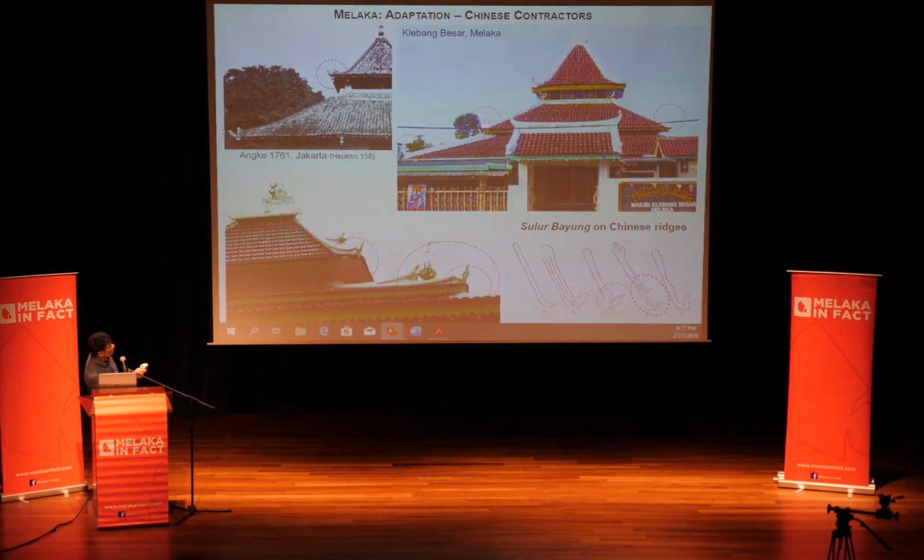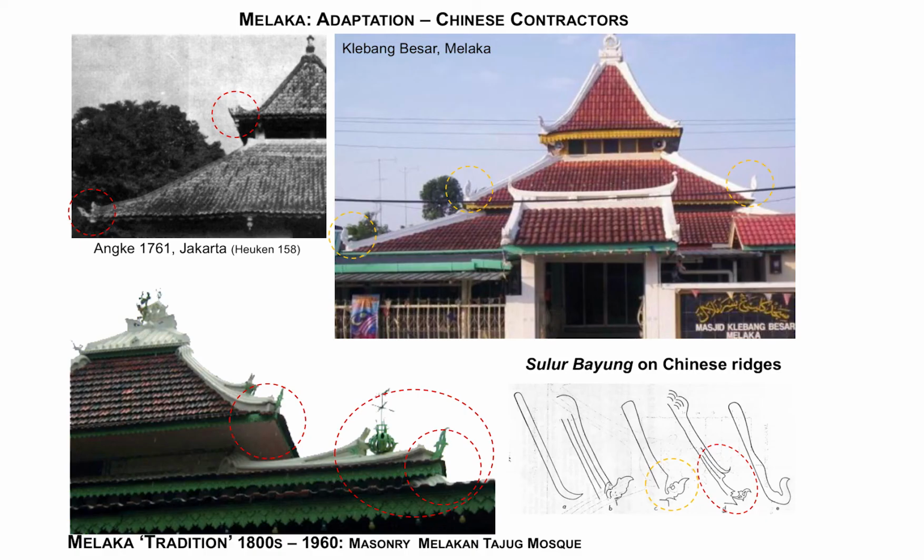I wanted to show Kelabang Besar because it has the swallowtail ridge on the gateway, which is obviously in this case a Chinese gateway, through and through. It's not even hybrid. This is a Chinese gateway, right? There is a different form of the Malay gateway, but that's not a Malay gateway right there.